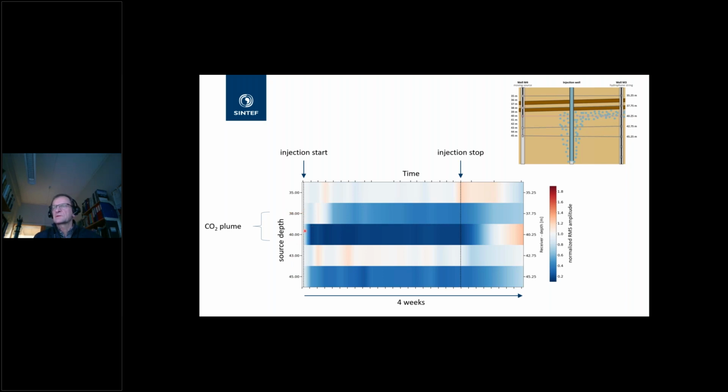These two layers, so to speak, they correspond to the CO2 plume. And here we have the start of injection. This is the end of the injection. White color means, so these are normalized to the start of the injection as a baseline, so white color means there's no change in the attenuation. Bluish color means there is increased attenuation.